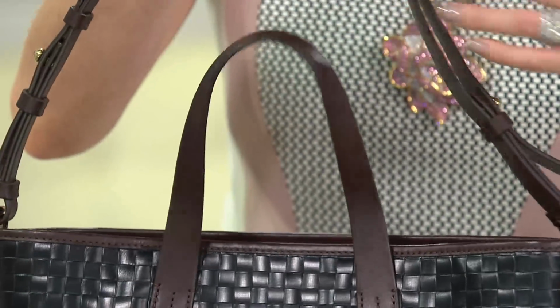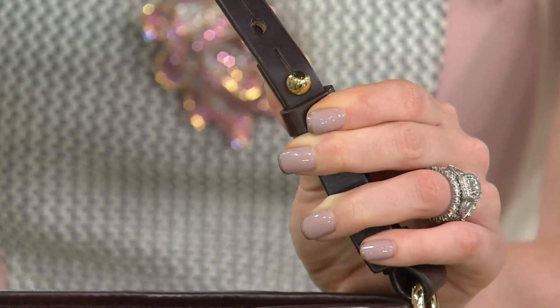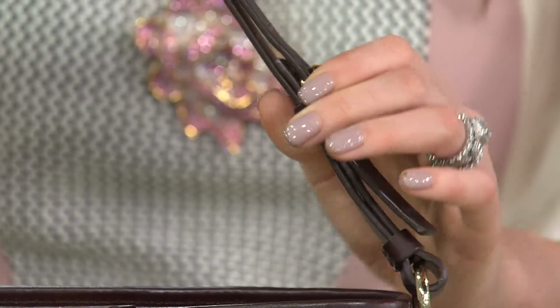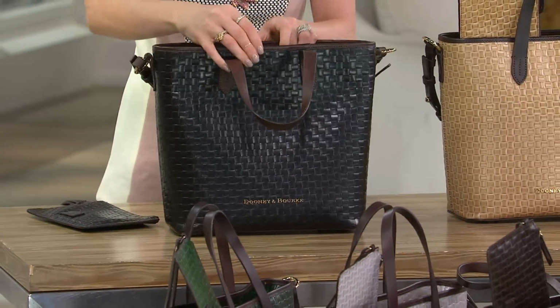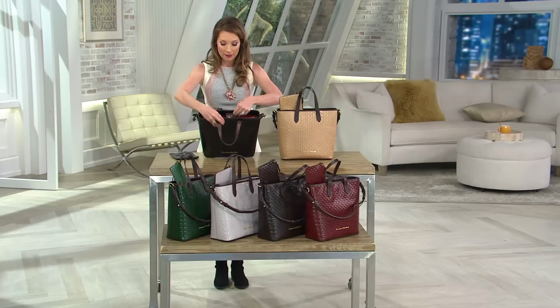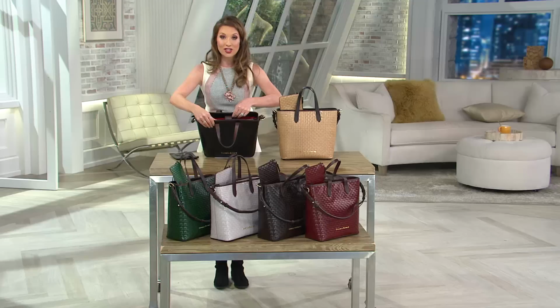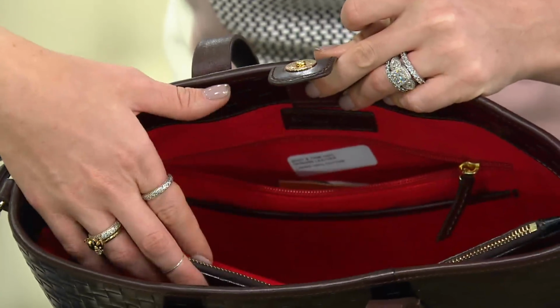You also get that on the shoulder as well with gold studded details that make it fully adjustable from 11 to 12.5 inches. But let's talk about the inside of the bag. It is a triple compartment bag and a true triple compartment bag because as you take a look at it, when you go to open the bag, it's just a simple magnetic snap. But when you open it up, we are talking true triple compartment.